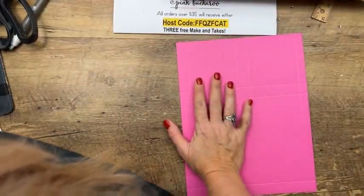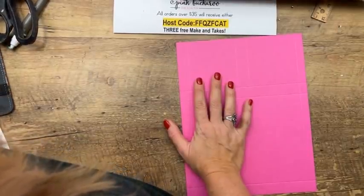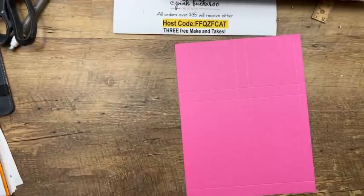I wish I could show you, but I will show you. Let's see, my bone folder is also missing. I know where that is though. That will be right over here in the drawer.